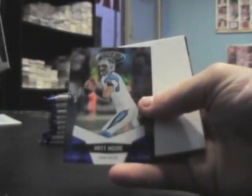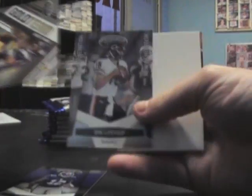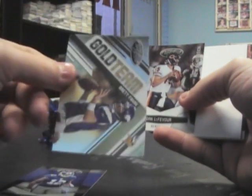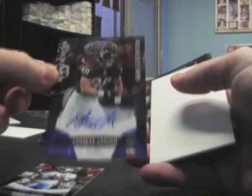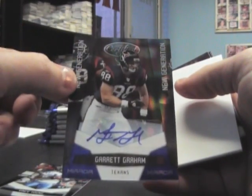That high-end Topps product. Matt Moore, number 200, Blue. Double insert. New generation Dan LeFever. Brett Favre, 2 of 99.9. And Dan LeFever to $9.99. Nice. Autograph of Garrett Graham, mirror blue. Auto. Base, back-to-back Vikings.